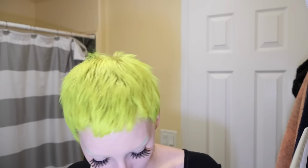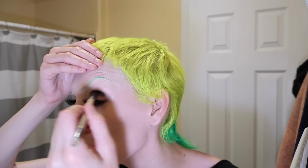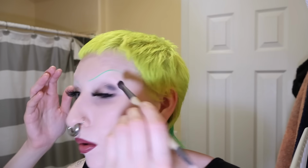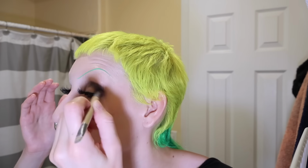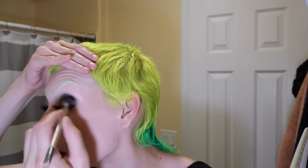Okay, I'm gonna let this dry down a little bit and then I think I'm gonna put a gloss on. I feel like something's missing. I don't know what though. Maybe I should put a little bit of black in my crease. Maybe that's what I feel is missing. Just a little bit of it. Okay, or a lot of it. Maybe I shouldn't have done this. Perhaps I should have just left it.